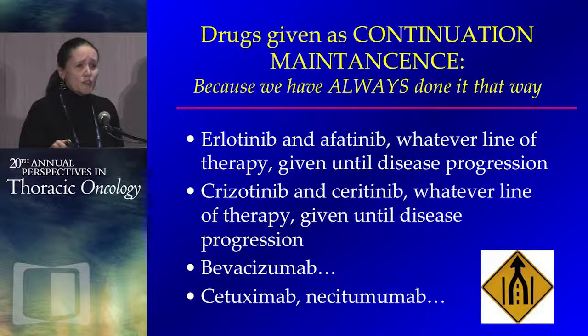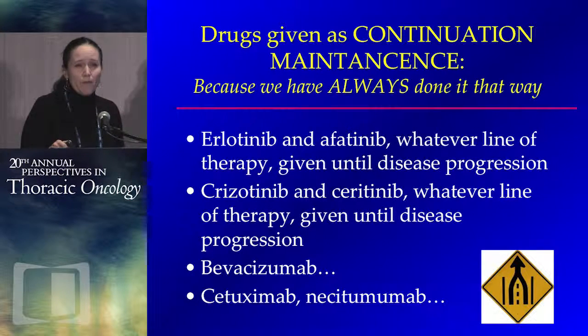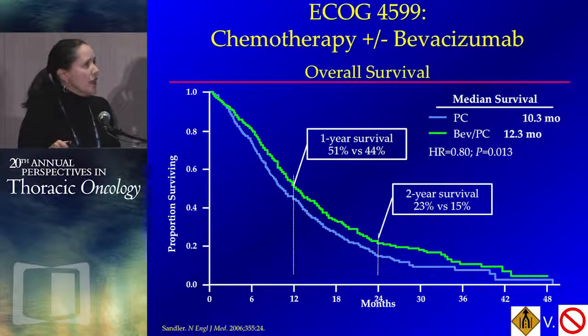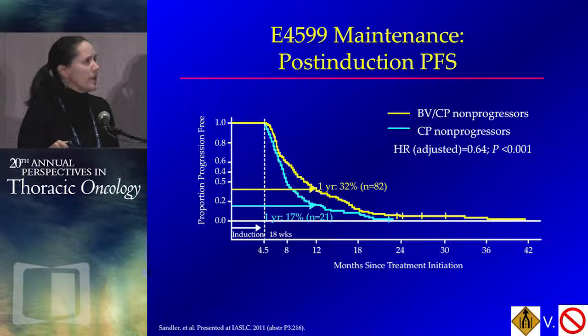In fact, we've never actually proven that it's beneficial. Certainly the oral agents are given until disease progression, and we do have good data that if you stop it, the disease can flare, so that's certainly a good idea. But then Bevacizumab, Cetuximab, Nivolumab, those are also given until disease progression. This was ECOG 4599, the study that showed that the addition of Bevacizumab to chemotherapy improved overall survival, and patients were maintained on the Bevacizumab alone until disease progression after initial 6 cycles of chemotherapy.